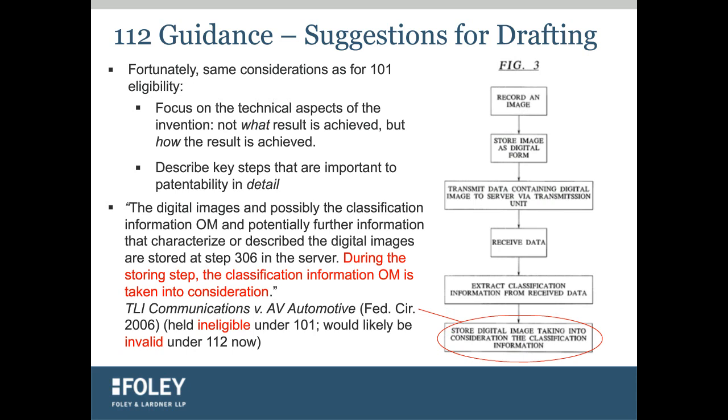112, however, provides a stronger filter for focusing on the actual implementation of an idea rather than just the idea or the solution to be achieved. And so I think the PTO is trying to signal that that's where they want examiners to be looking and restricting out these claims. And so, I think many of these sort of poor quality patents that were coming through could be addressed this way without throwing a wrench into the works for all software patentability under 101 the way we were seeing things go.